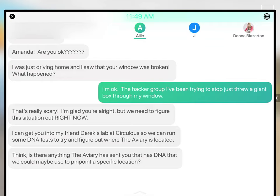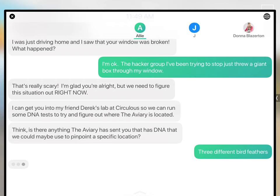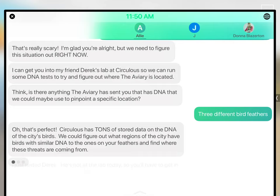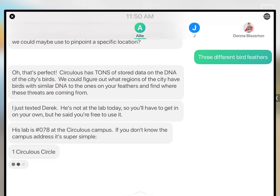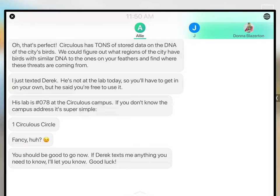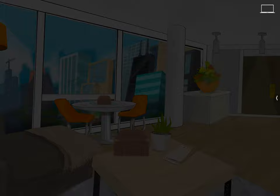Alright, so you're going to choose three different bird feathers. One circular circle. All right. Let's get rid of these notifications. And now we should automatically, or not so automatically, tap on the door to go to the lab.